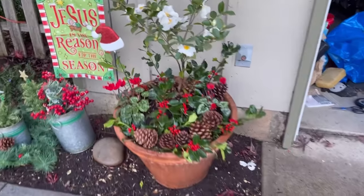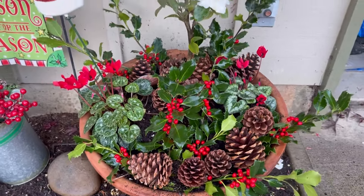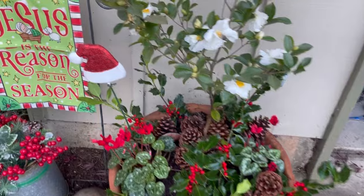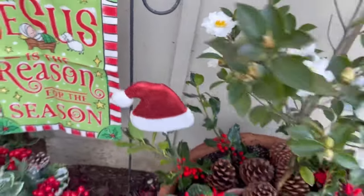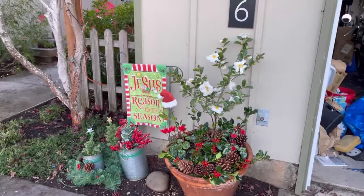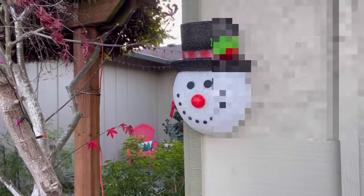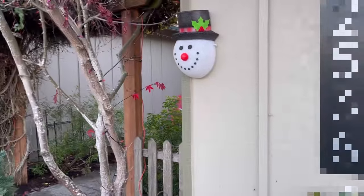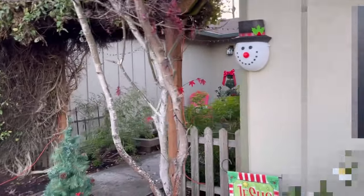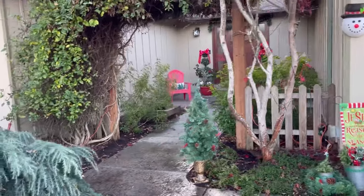And I underdressed it with all the holly, and I will tell you, it smells so good with those scented pine cones when you walk up the walk. And then I just had this little garden pick, so I stuck that in there. But I love the red and the white. And then I did put Santa up here. I have a hook there. Or not Santa, what is he? He's a snowman. I put him there. So anyway, I think that it really completed the look.